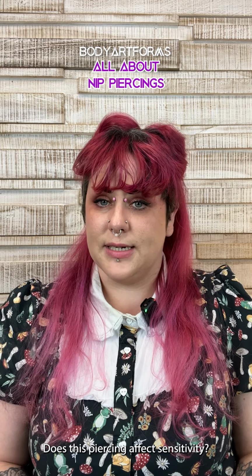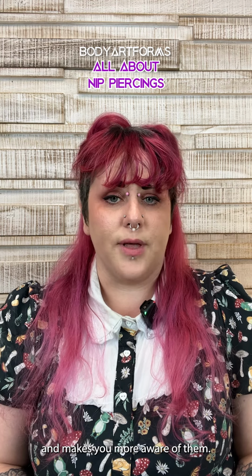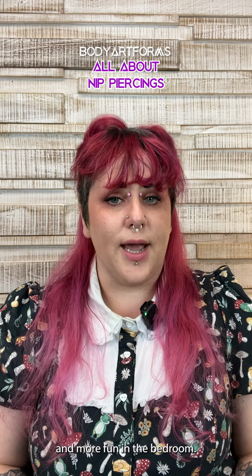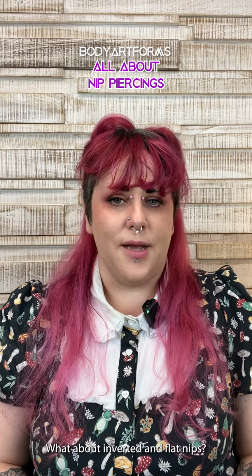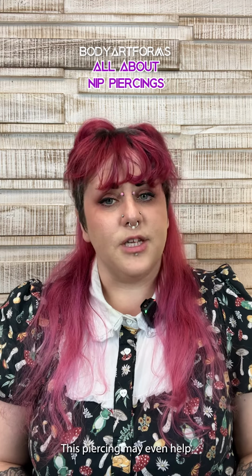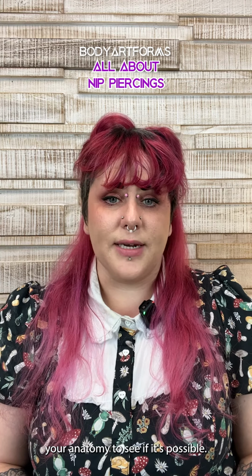Does this piercing affect sensitivity? It's possible, since the piercing makes the nips more pronounced and makes you more aware of them. People do report increased sensitivity and more fun in the bedroom. However, this varies from person to person. What about inverted and flat nips? It may still be possible to pierce them. This piercing may even help get inverted nips back out. Your piercer will have to examine your anatomy to see if it's possible.